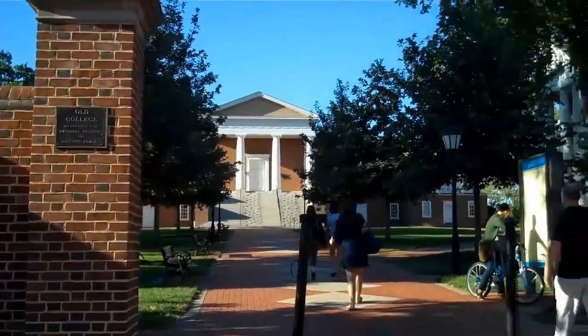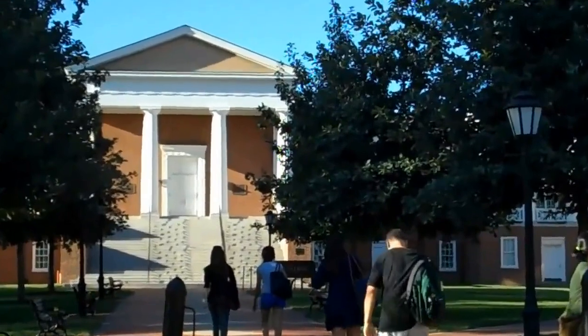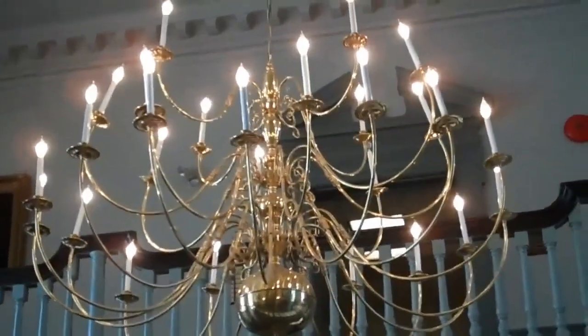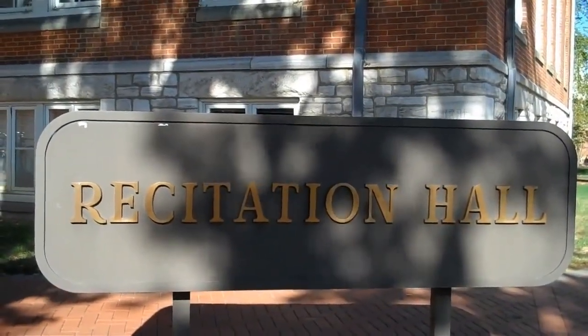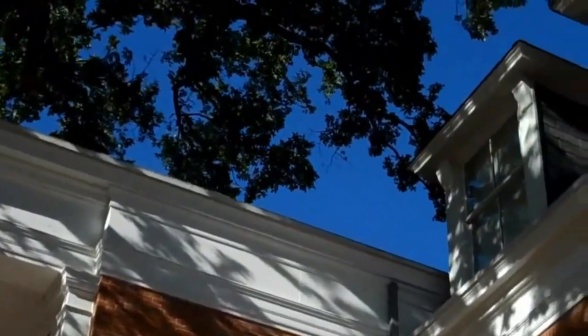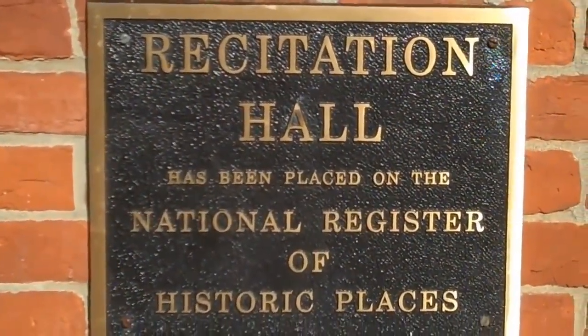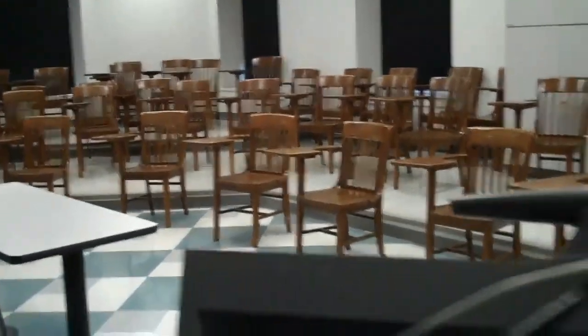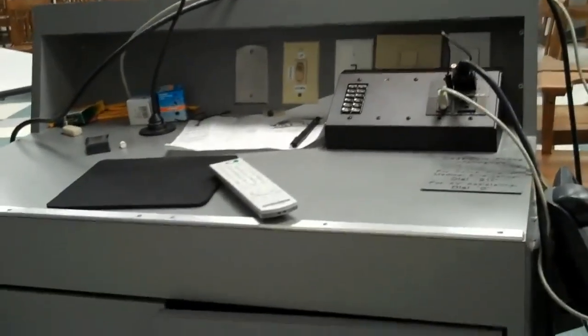This is the old college, the original section of the campus. This is the second oldest building on campus. Let's go inside. We're in the foyer. One of the older buildings on campus, designed by Frank Furness. It's on the National Register of Historic Places. We're inside in one of the lecture halls. It has a combination old look and new when you look at the podium.